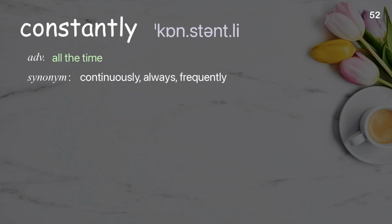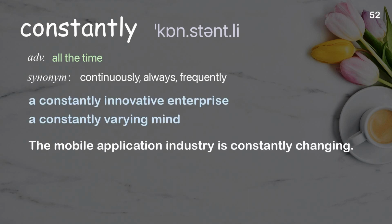Constantly. All the time. Examples: a constantly innovative enterprise, a constantly varying mind. The mobile application industry is constantly changing.